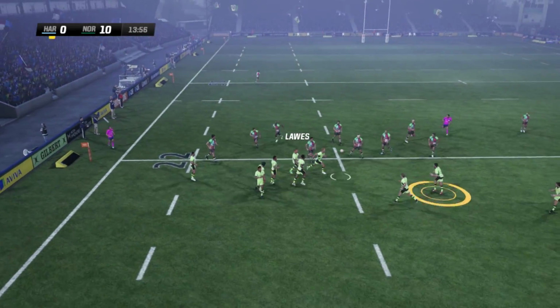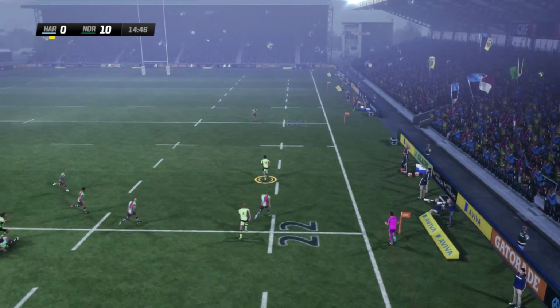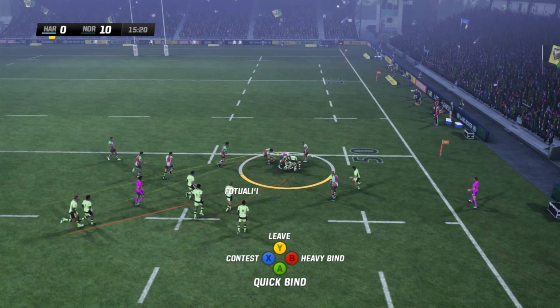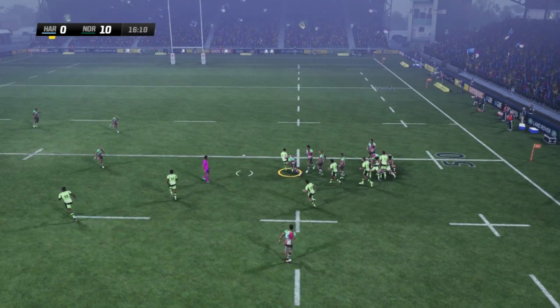What an action-packed match we have in store. Corbacero goes away for PC. Burrell on hand, he goes wide for North. And what a start here already. North looks to defend, but can't get away. A good tackle from Brown at the back. Of course, a fantastic fullback is Brown.